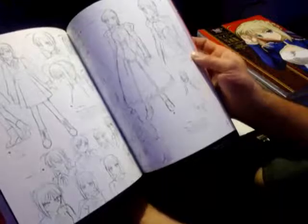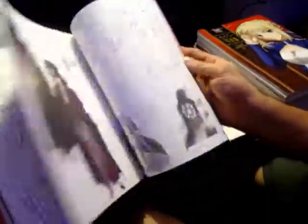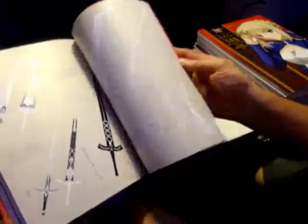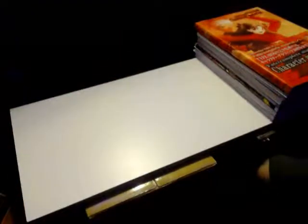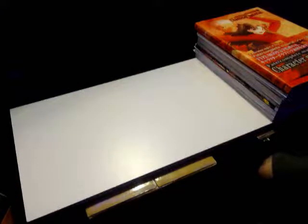Then it goes through some character sketches. Actually, quite a bit of character sketches. And then some more weapons drawn. Some more drawings. A few key animations. Yeah, so I actually recommend this book for the Fate series.